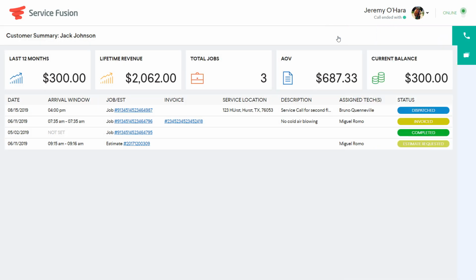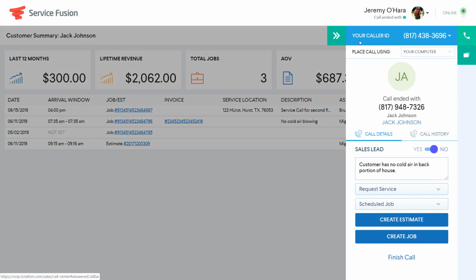Now, I can also minimize this, and I have a quick access to the customer history. So I can see every time we've gone out to service this customer, the total revenue for the last 12 months, lifetime revenue, total number of jobs we've done for the customer, and the current status of each job on the right side as well. If I click my phone icon, it'll pull my job back up, and I'll actually have the ability to go ahead and create the job right from here.